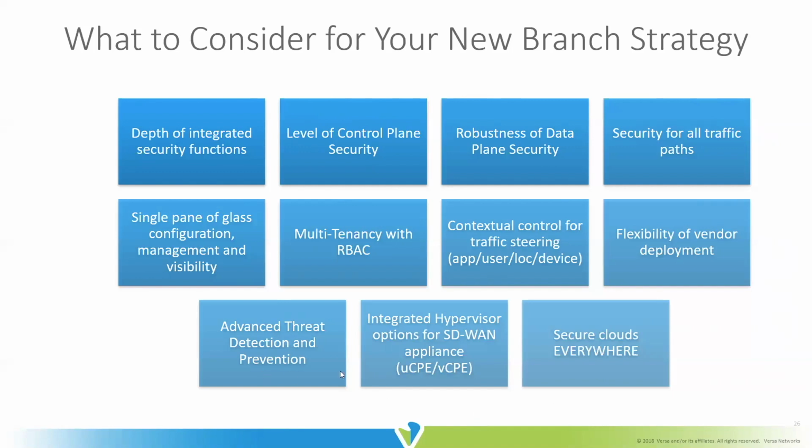What's the level of advanced threat protection? What's the strategy as it relates to UCP in order to provide a simpler virtualized strategy for each of your overall branches? And how are you securing your clouds across the board everywhere?